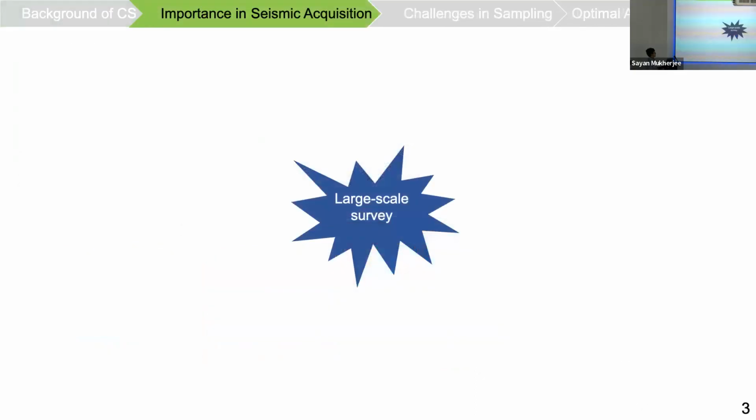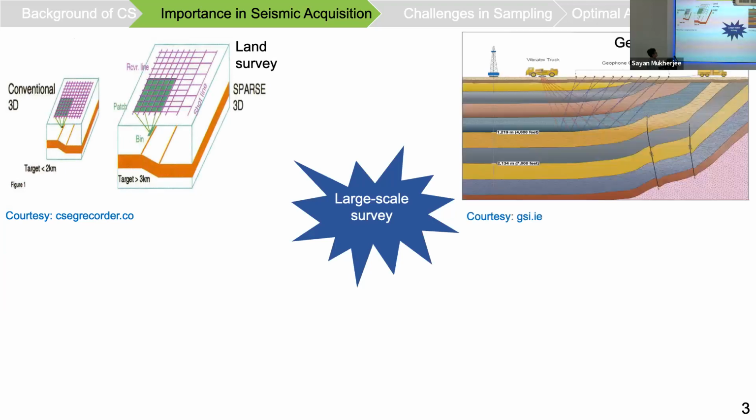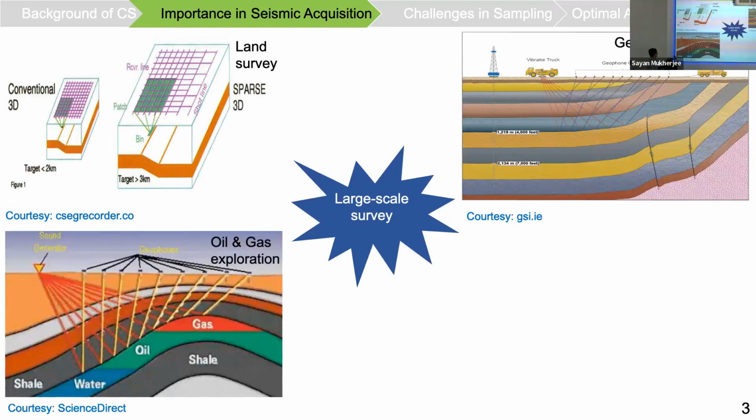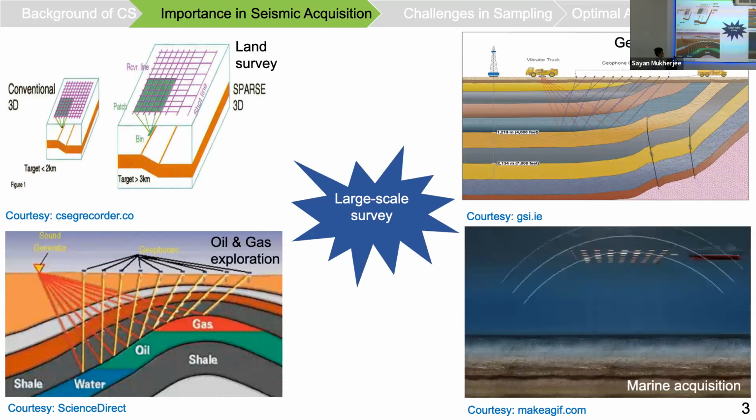Now let's see why we are interested in compressive sensing for seismic acquisition. Generally, in a very large scale or industrial acquisition, for example, if you're doing a land survey, we use a dense 2D receiver array with maybe tens of thousands of receivers to get a 3D image of the subsurface. Or maybe for geological mapping, where we are trying to delineate the boundaries or the faults. Or for oil and gas exploration, where we have a very dense receiver array with multiple source locations. Or for a marine acquisition, where we are again using a dense receiver grid with progressive source locations. So these are the cases for a large scale acquisition.